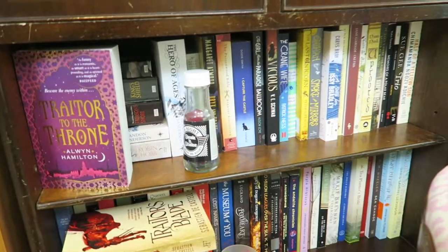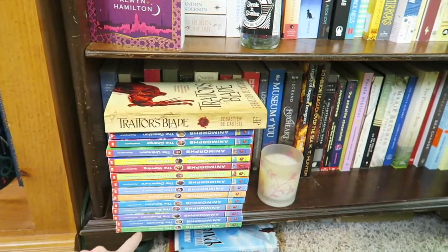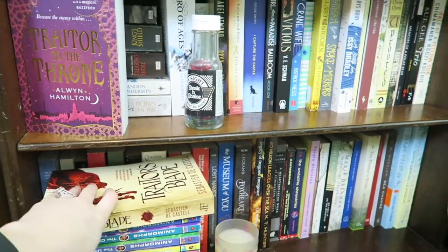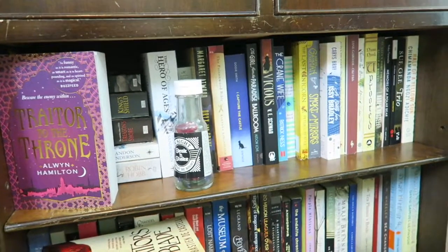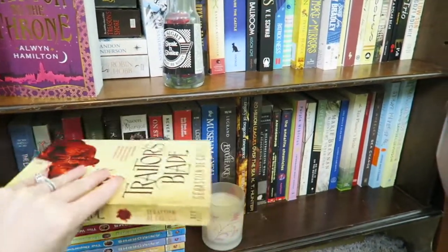And then over here, which is below, you don't see this in the videos, these are all my paperbacks that I have not read yet. So I've got all of my Animorphs that I own and haven't read right here. Traitor's Blade is on top right here because there wasn't anywhere else to put it, and because I want to get to it really soon. Just all of my paperbacks. There's obviously more behind there. I think all my classics are behind there.